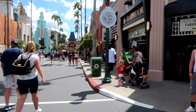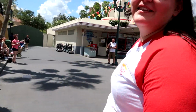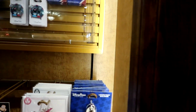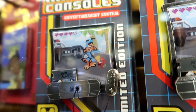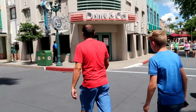So we're in the park, and we're also going to do a lot of pin trading today. We brought, what was it, 15 pins or something like that? Something like that. Yeah, we're going to try and find some good stuff. So, I'm a fan of these Kingdom console pins, but I have no idea who this is in the slightest. No clue. I don't know if this counts under our construction stuff for the day.